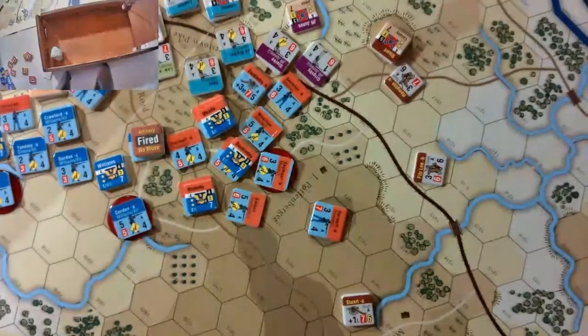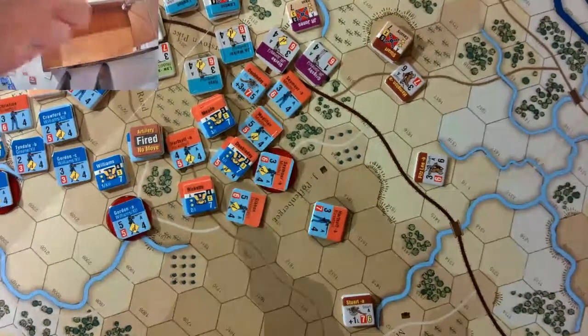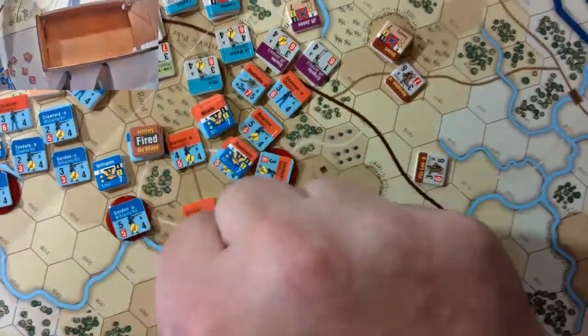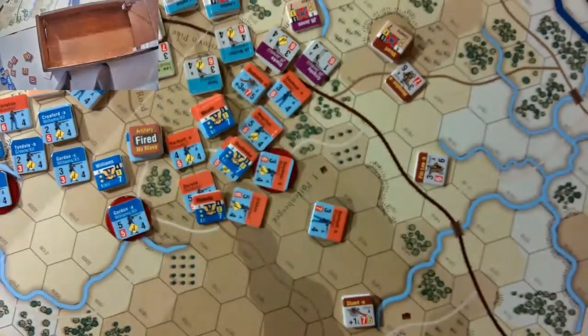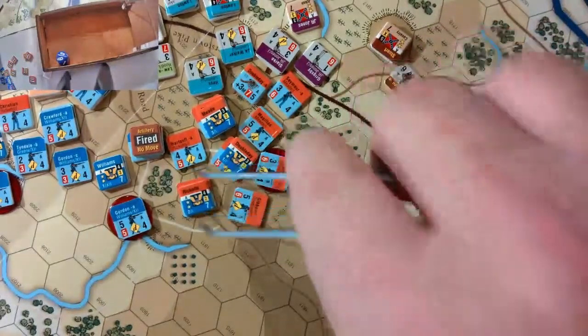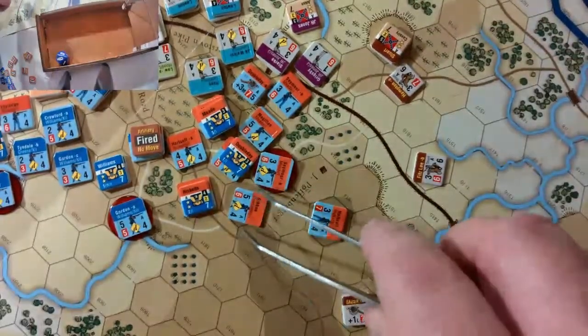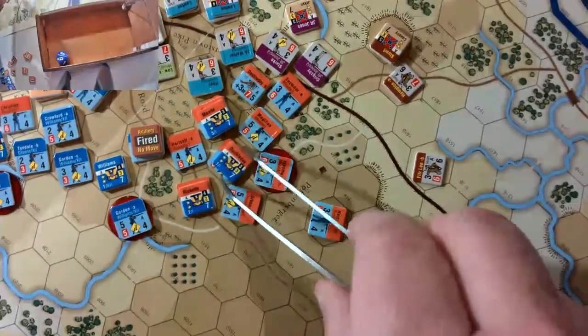We'll do Hartsoff A. He has a 5. He'll need a 5 or less. Rolls a 7. Doesn't get it. And then with Ricketts, he's a 5. He's a 5 or less. Rolls a 9. Doesn't get it. So they're kind of stuck there. So that is all for Ricketts.